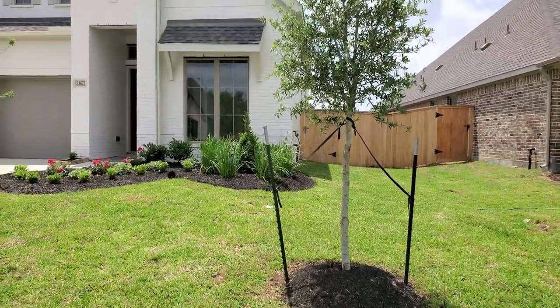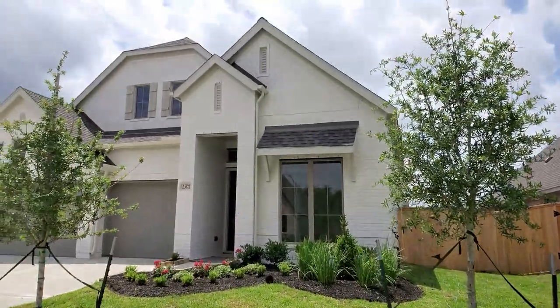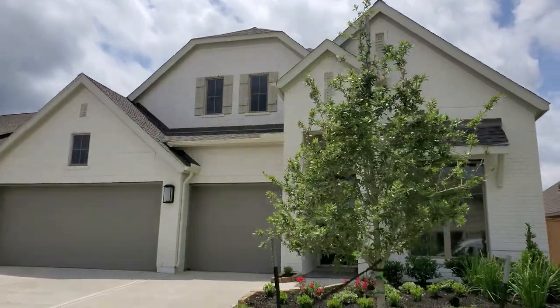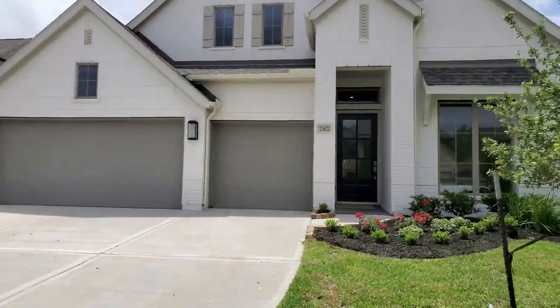So be sure and hit that drop-down button. Contact me with the information attached to this video. We'll either get you moved into this 2695W or choose from the other 27 floor plans that Perry has available here.